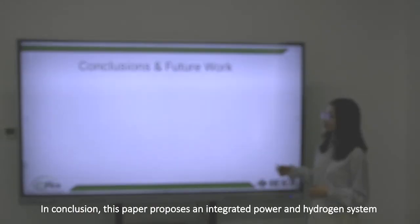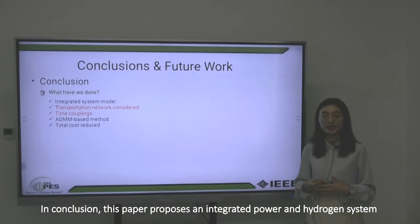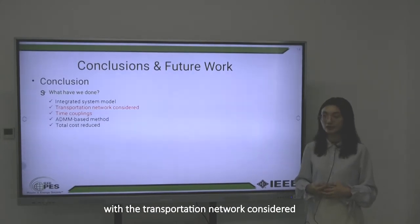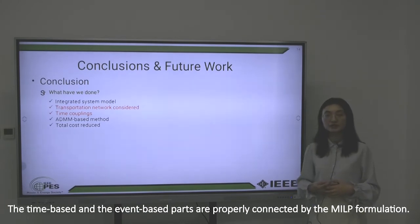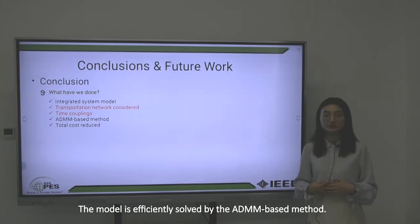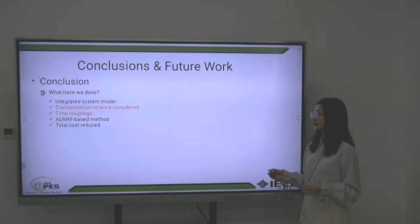In conclusion, this paper proposes an integrated power and hydrogen system with the transportation network considered. The time-based and event-based parts are properly connected by the MILP formulation. The model is efficiently solved by the ADMM-based method, and the total cost is reduced.